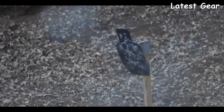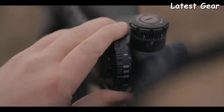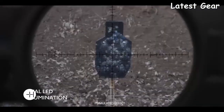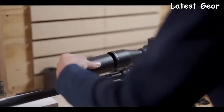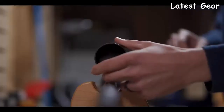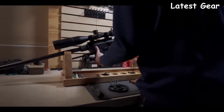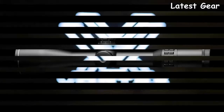Precision focus adjustments can quickly be made as the Sidewinder accommodates parallax-free shooting from 10 yards to infinity. Custom-designed illumination system delivers 6 levels of brightness for optimal reticle visibility in any situation. With a supplied sunshade, indexed matched side wheel, and zoom magnification throw lever, no detail was overlooked. The all-new Sidewinder from Hawk, our best-selling scope.